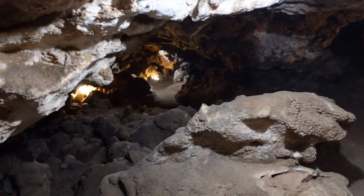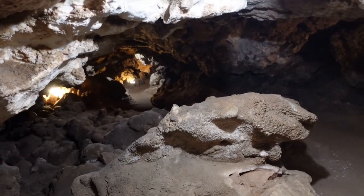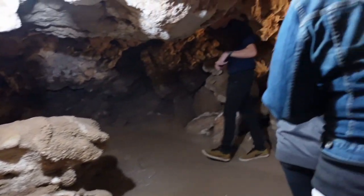And right here where I'm standing, there are 2 rocks hanging down, so you can keep your head between them. Best not to hit it as you come through.